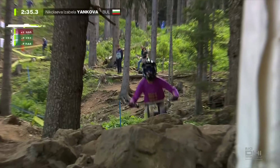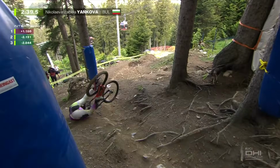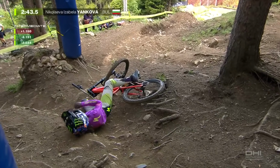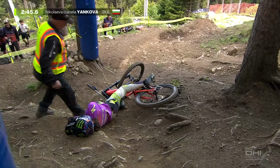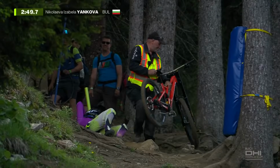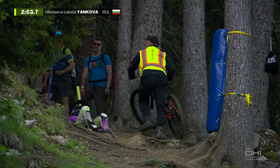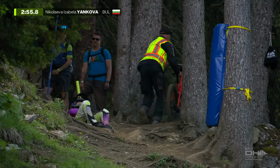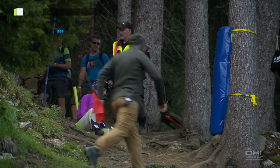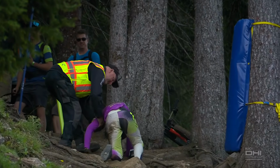Yankova now, the Bulgarian, another rider up from juniors. Oh, and she's down. Yankova goes down, the 21 junior world champion. Oh, and she's staying down as well. A 2 times European continental champ. Pulls the goggles off. Marshall quick to get the bike away. And that is not the start to Isabella Yankova's 2023 she will have wanted.